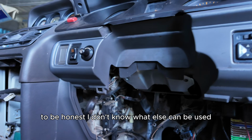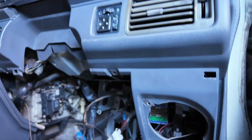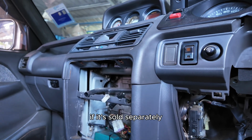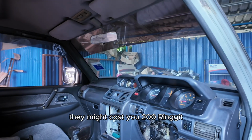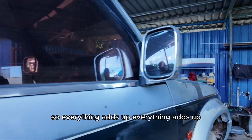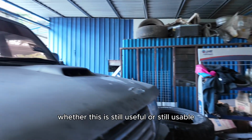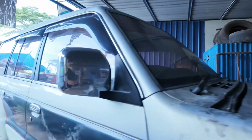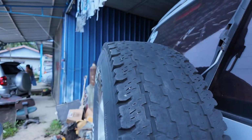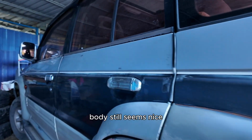To be honest, I don't know what else can be used. Although, from the look of it, some of these parts like the blower, if sold separately, might cost you 200 or 300 ringgit. That's like $50. So everything adds up. But I don't know whether this is still usable. We'll just see how it goes. And the body is still okay. The body still seems nice.